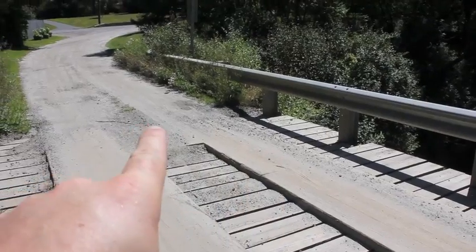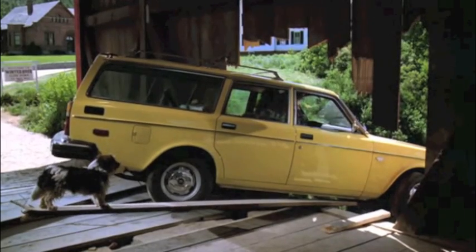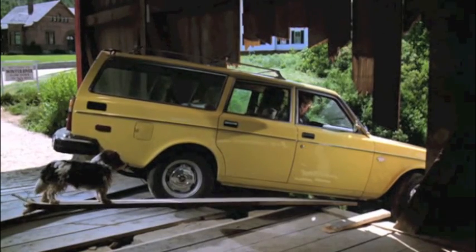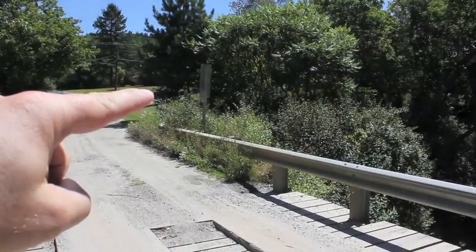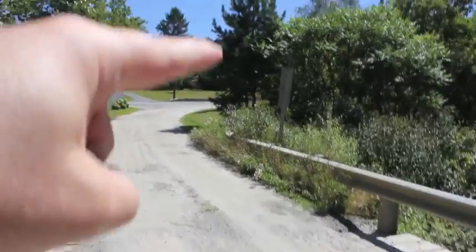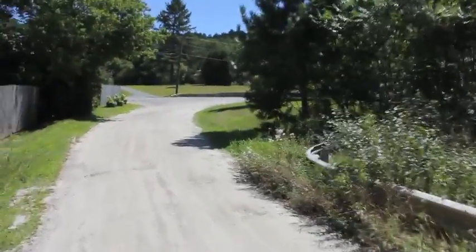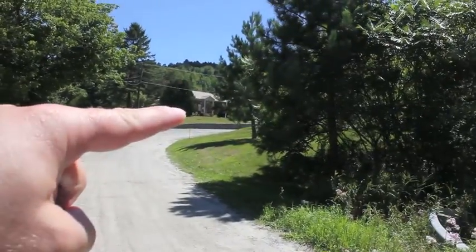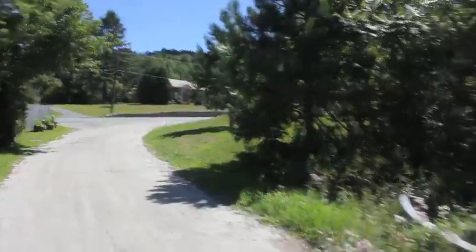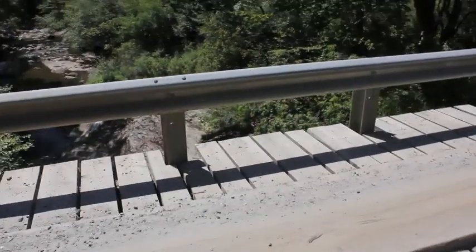This is where the dog would have been perched, right there on the piece of wood. And the way you can tell is the library in the shot is right up here, which is now blocked by these trees. But if you just come around the edge here, you'll be able to see the library. See it there? Right there is the corner of the edge of the library. Those trees have grown up since then, but this is the spot. So right there is where the car would have gone off into the ravine.